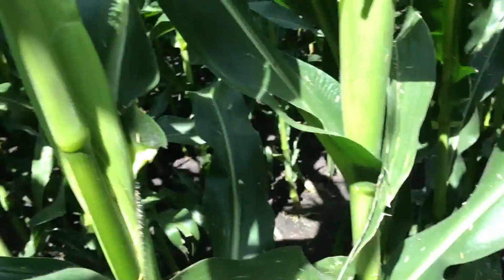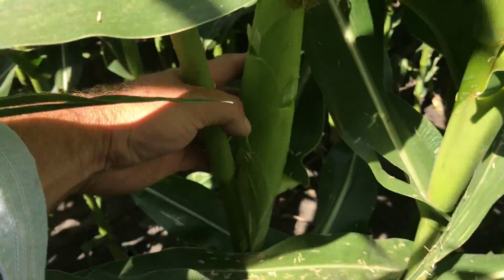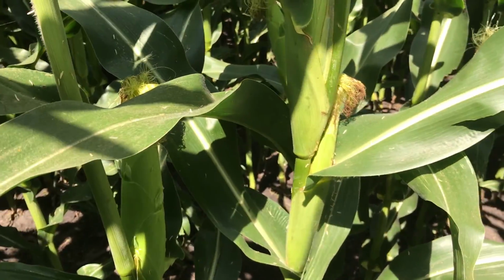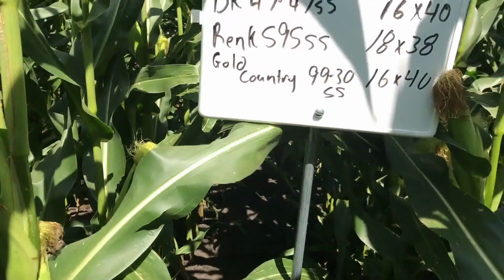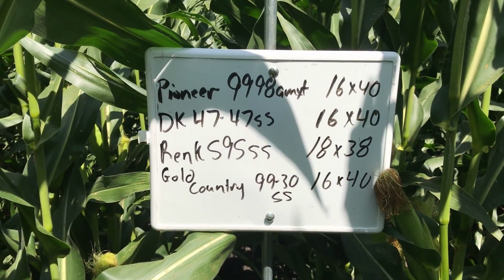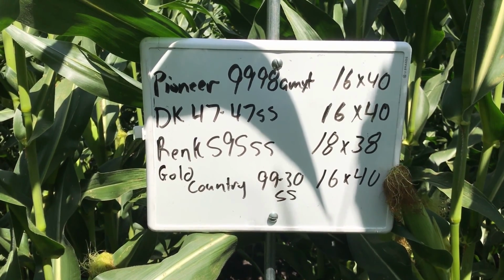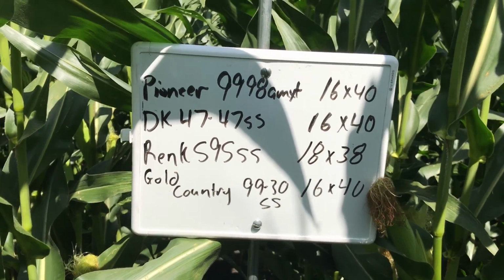So it seems to be putting on a nice ear though, this plant. So I guess it's nothing to really be concerned about. Big yield potential out here yet. They all look super healthy. I don't see any rootworm out here. I don't see any real leaf disease developing yet, so hopefully we got a monster coming out here.